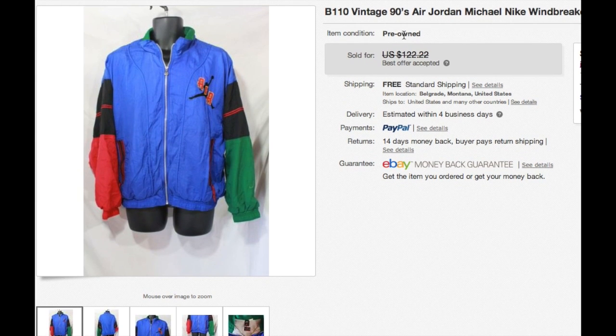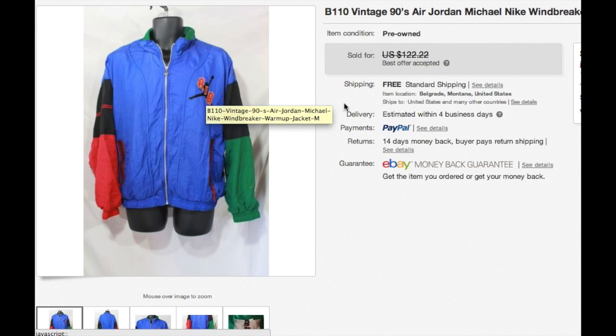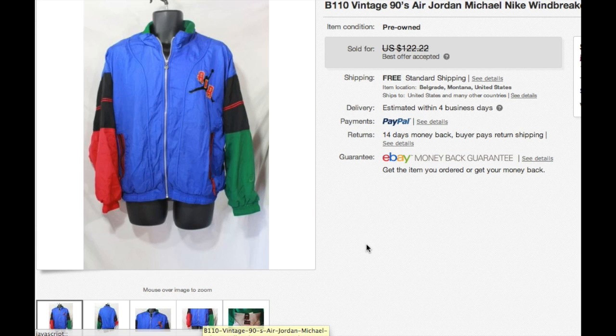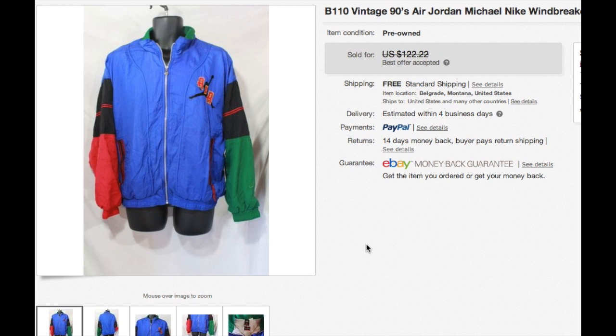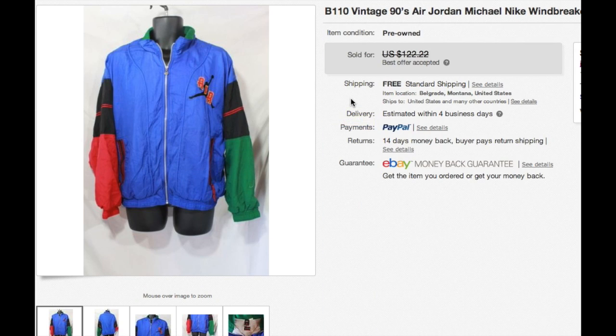Here we've got a vintage Air Jordan windbreaker from the 90s. Same thing on this one. There were a couple other Jordan windbreakers listed, but nothing exactly like this. So once again, it was kind of a one-of-a-kind deal. Nothing on the completed listings like this.